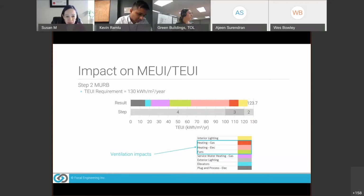One thing I just wanted to point out is that we also show along the bottom what the requirements are for steps 3 and 4. And you can see that our project is actually a lot closer already to step 3, which is a limit of 100, than step 2. So this is kind of what I was saying before: if you work hard enough to get the TEDI down to the requirement, usually speaking, the MUI and TUI will follow along, because it's not as difficult to achieve as the TEDI requirement. That's just generally what we found in residential buildings.